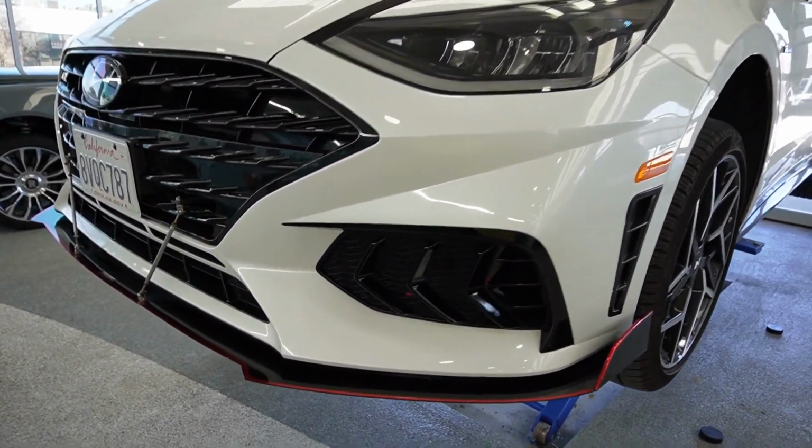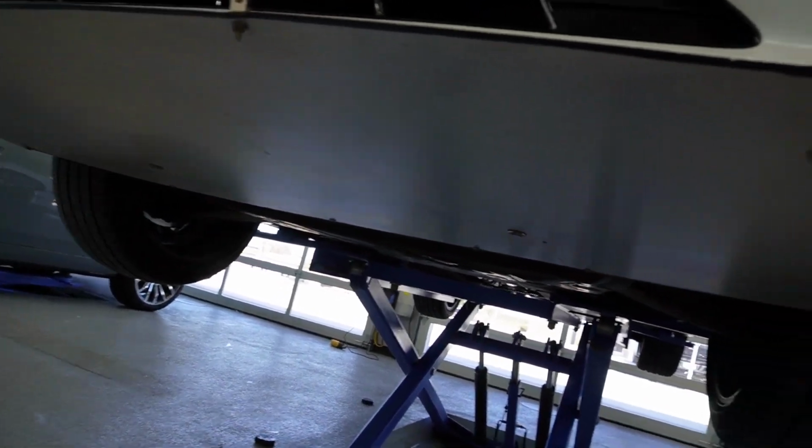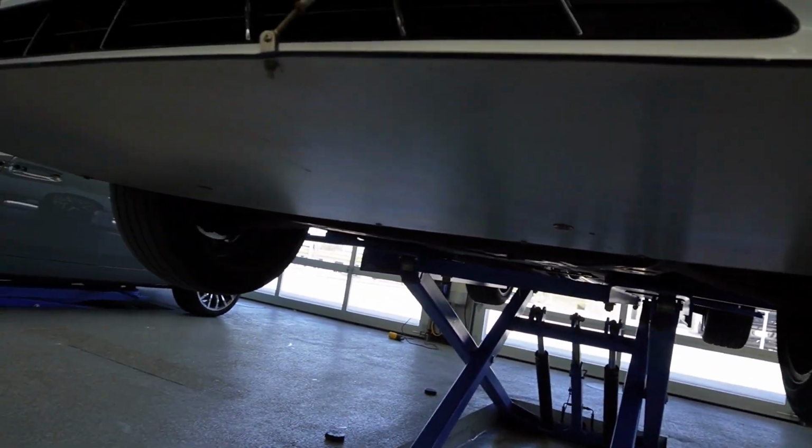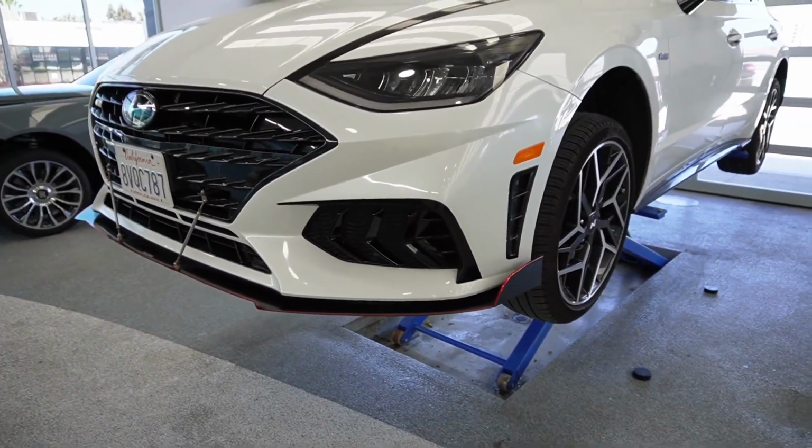So, and I'll go down here real quick to show you. As you can see, it's a full splitter covering everything. So again, that's literally the only complaint.